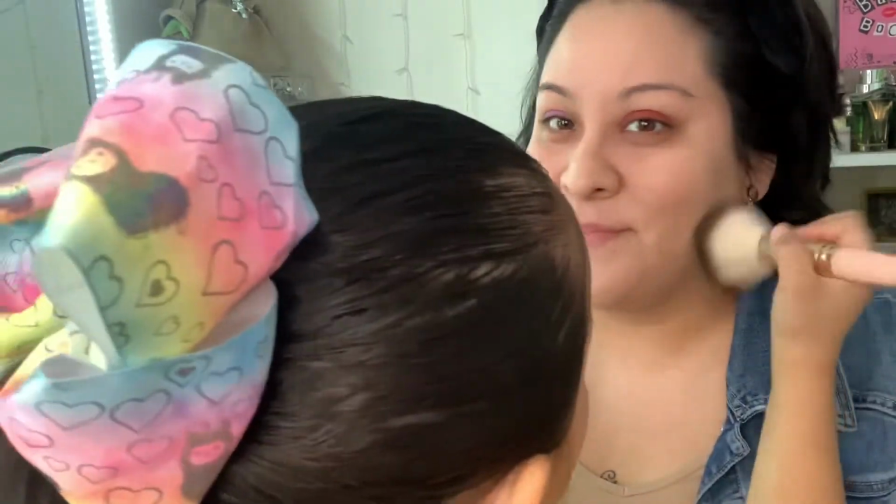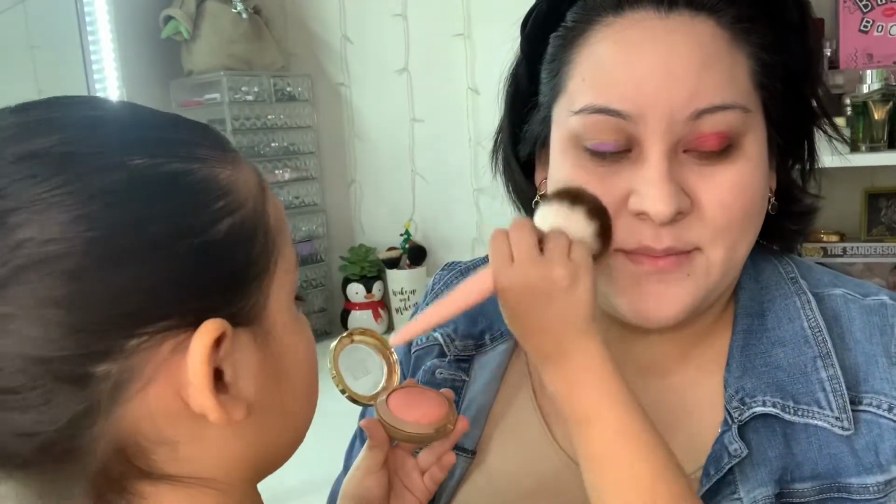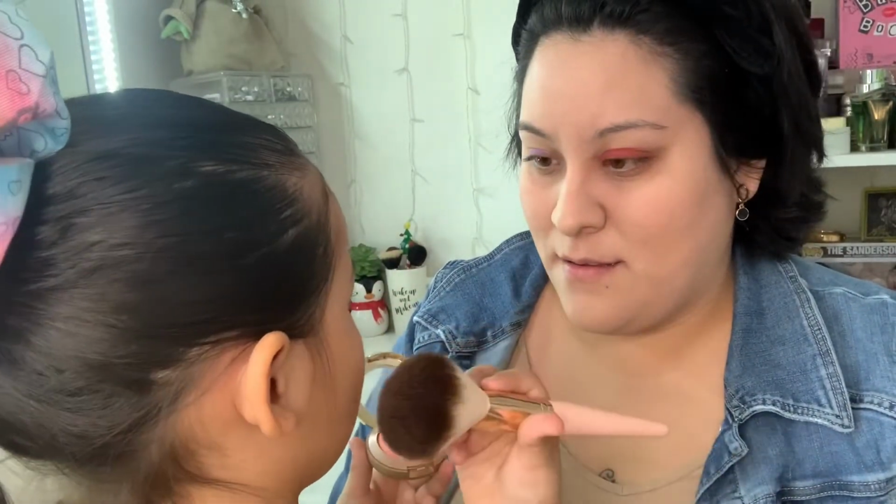Cheeks. I hope I don't break it. No, you're not gonna break it. Those brushes are gentle. Could I put some? Yeah, you want some? Wait, you're gonna do mine after? Okay, I'll do your makeup after.